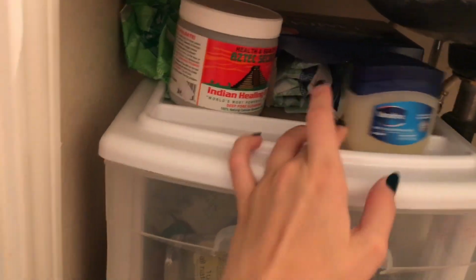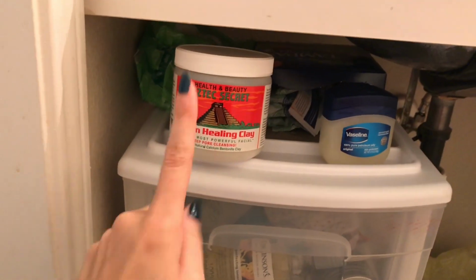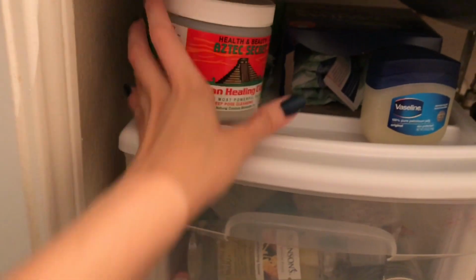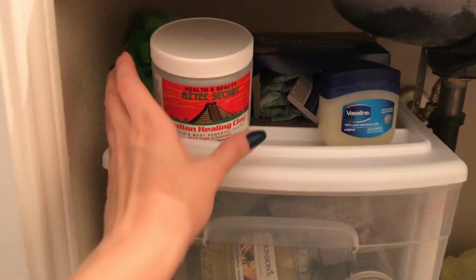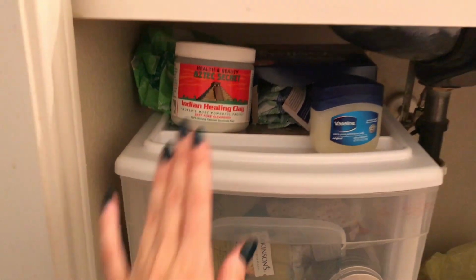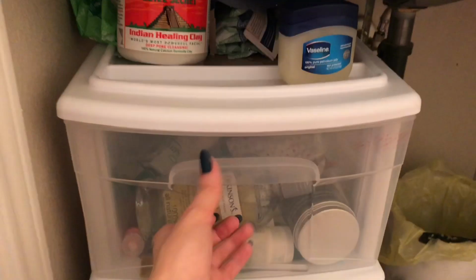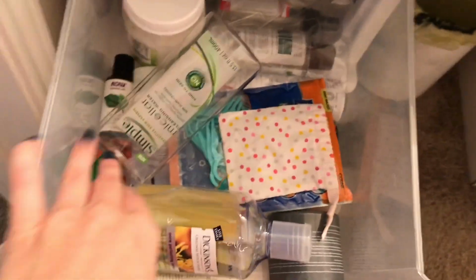I have some Vaseline and my healing clay mask, which I did a video about, and I will link that above. You can go watch my 2-week trial, and some tampons and pads back there, which I don't use anymore because as I mentioned in another video, I have a Lena cup now, which is a menstrual cup, and I love it.